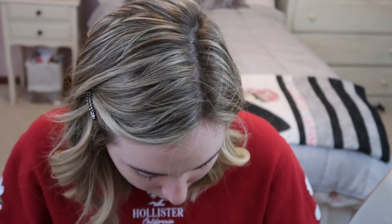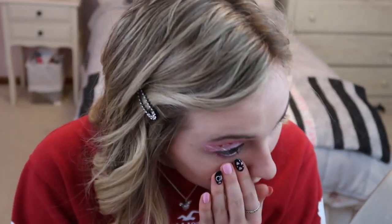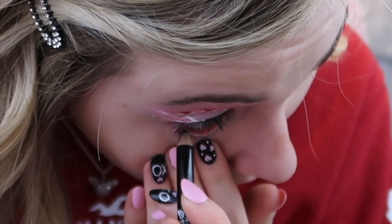And I think I'm gonna do black on the waterline because I think that'll make the dark look a lot better because it'll darken it up a little bit. It's just too much pink right now. Taking out my NYX Professionals eye pencil in the color Black and just putting that on my waterline. Oh yeah, I like that so much better. What I'm gonna do is I'm gonna take out my e.l.f.